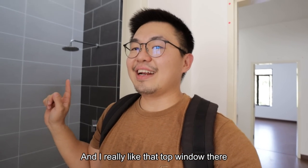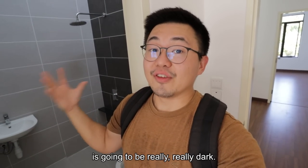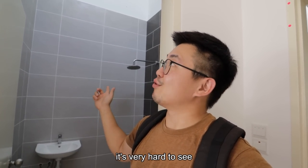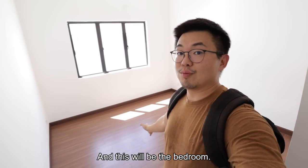And I really like that top window there. Actually, there are spaces around the middle of a terrace house, right? Especially intermediate. It's going to be really, really dark, but check this out. This is without lighting. It's very hard to see a toilet this bright without lighting. Nice. And this will be the bedroom.